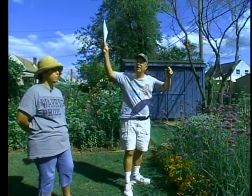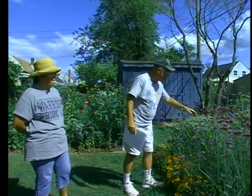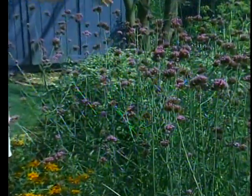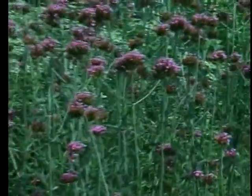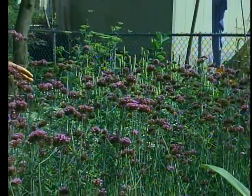Well, now, Ron, where do the butterflies go when the sun's down? When the sun's down, the big butterflies go up in the trees. The monarch will go up into a tree and rest up there. One slept out front 2 nights ago in the Norway spruce. The small butterflies will rest down in the weeds or in the flowers themselves, like those little white ones you see flying around. One actually slept out here in the Verbena bonariensis last night after the rain.